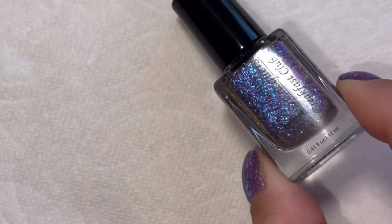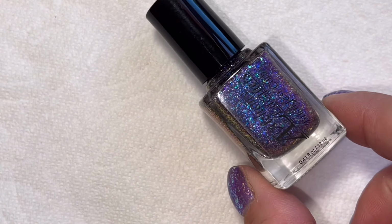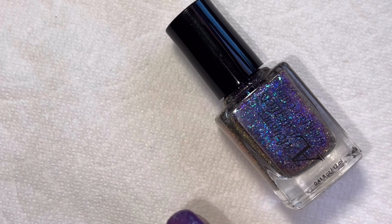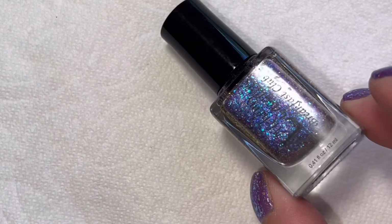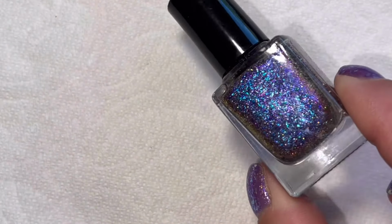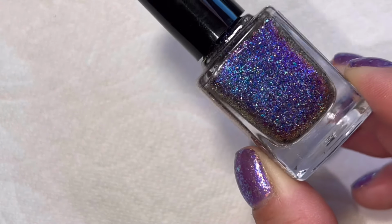And for my indie polish, I picked a new one, another untried, from another Alchemy Lacquers, called Breakfast Club. If you haven't seen it, I did a video where I did a really big purchase from Alchemy, so I have a lot of untried Alchemies, and I would like to get them on my nails. And this one, I don't know if I'm going to wear it on its own or if I'm going to use it as a topper.